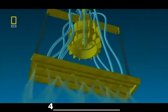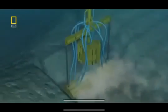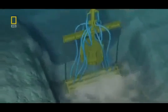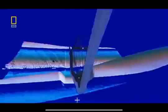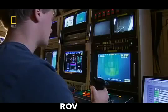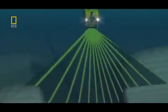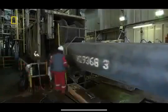Suspended above is the 4-ton jet prop. The propeller draws in large volumes of the surrounding seawater, driving it at a high force towards the seabed and clearing debris from the trench. Transponders mounted on the sea floor relay a 3D picture of the operations to the control ship. And following along the entire operation is an ROV that surveys the trench and confirms that it's dug to specifications. The battle is finally won.